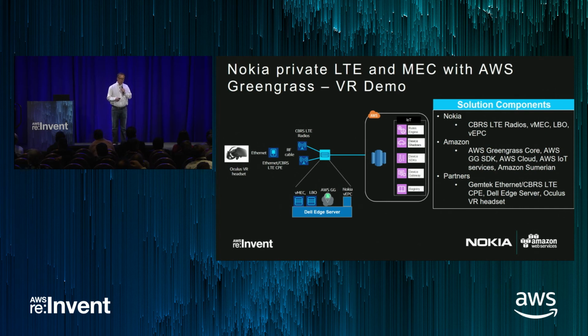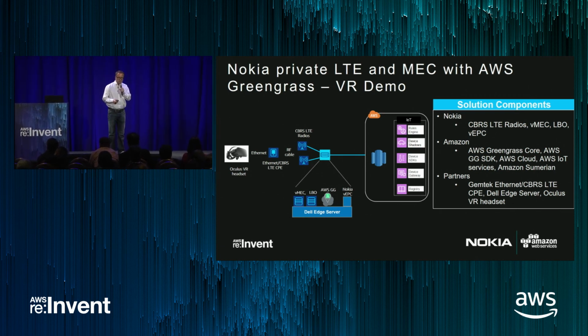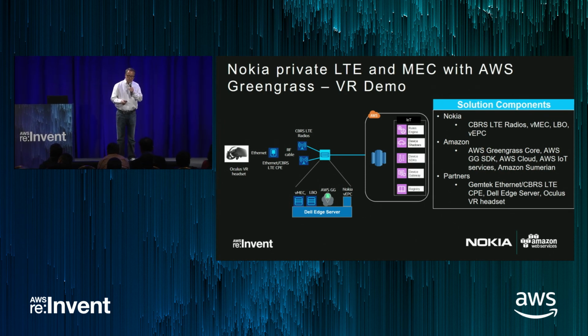Then we have a connection through the internet to AWS Cloud, where we have these main IoT services. On this solution, you can see that Nokia is providing the GPRS LTE radio, virtual MEC LPO, and virtual core network. Amazon is providing AWS Greengrass Core, AWS Greengrass SDK, AWS Cloud, AWS IoT services, and the Amazon Sumerian VR AR client. From the partners, we are using the Gentech Ethernet GPRS LTE CPE, Dell Edge server, and Oculus VR headset. Overall, this solution is for industry IoT use cases.